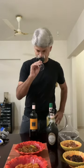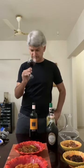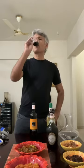it has got beautiful... Let's taste it, right? I think it's got this lovely red fruit, some cherries, some tart cherries. A little bit of oak. They use barrels to age the wines. Nice acidity and very smooth tannins.